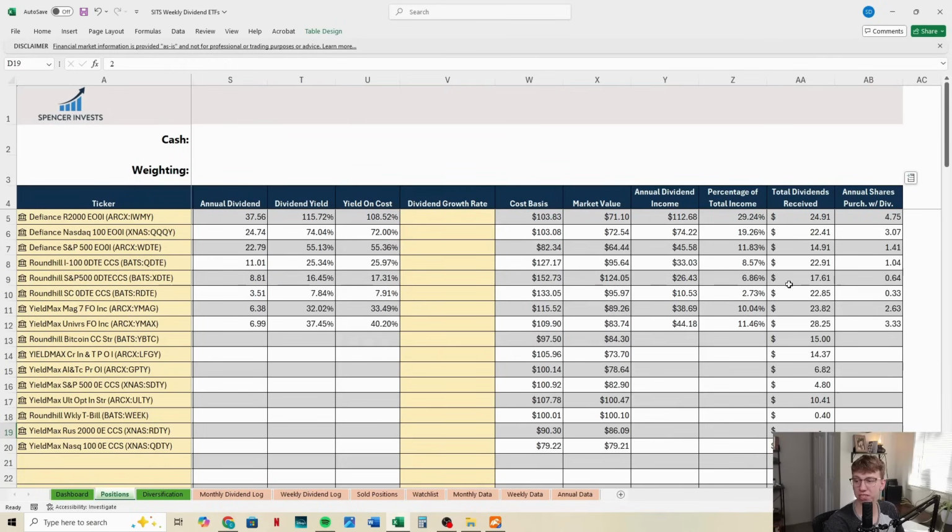Same thing with QDTE, and all the way down, ULTY has been paying out an insane amount. It's at 10.41. We've only had it for, what did I even say, a month and a half, which is insane. YBTC also pays out a ton. It's slowly gaining on the rest of these with a higher yield, which I do like to see. And LFGY right behind it, same thing. Although the performance is worse, which is, again, a massive factor. Because even if you want to make a ton of money in dividends right away, if your NAV is eroding, that hurts the bottom line.